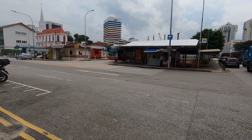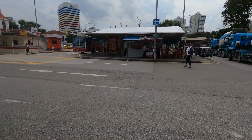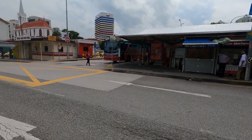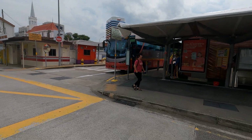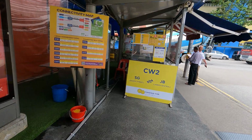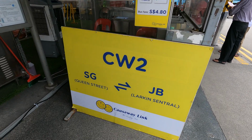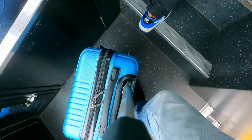There are all kinds of buses here in the city. There also is a city bus that drives here. Let's see which one we can pick up for cheap. Causeway Link, this one's also going there, and is 480. Thank you.